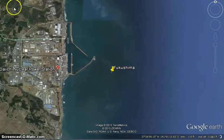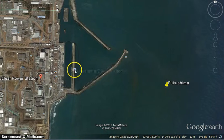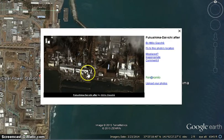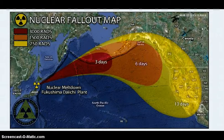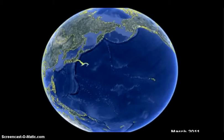In March 2011, when the Fukushima Daiichi nuclear power plant was damaged by the magnitude 9.0 earthquake that struck off the coast of Japan, it resulted in radioactive cesium isotopes being released into the Pacific Ocean.